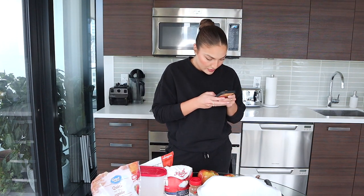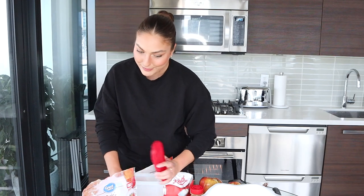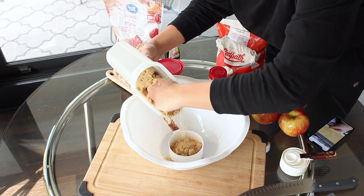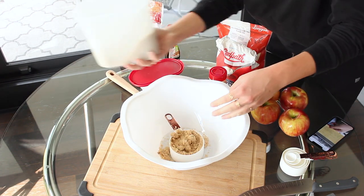So I'm gonna start with, so it says 1/2 cup of brown sugar packed, so we're gonna do 1 cup of brown sugar packed. Oh, we've gotta put our thinking caps on. I'm doubling the recipe. I finally have new brown sugar. And we're gonna say like packed brown sugar. Okay, so that's a little bit of overflow. I'd say that looks pretty good.